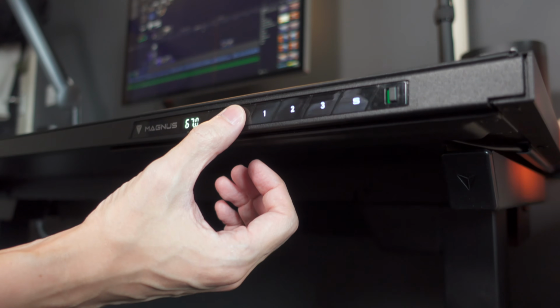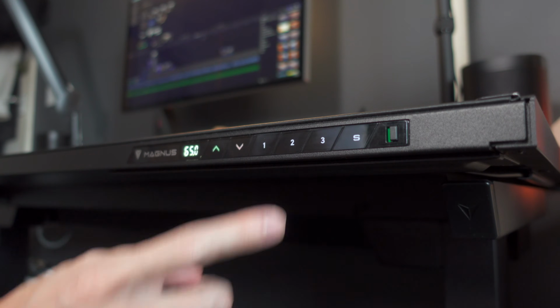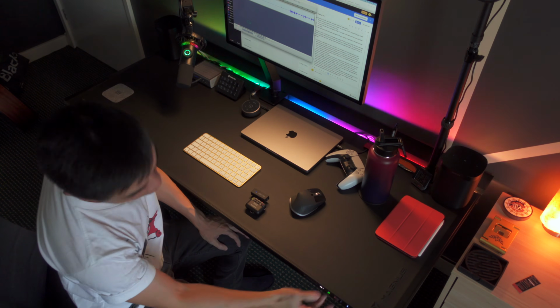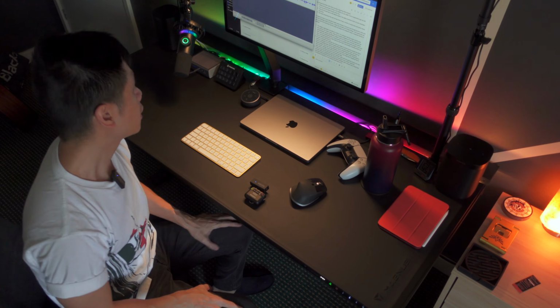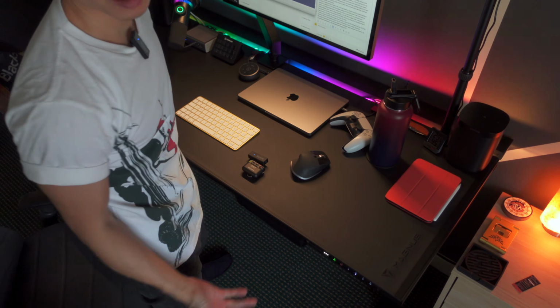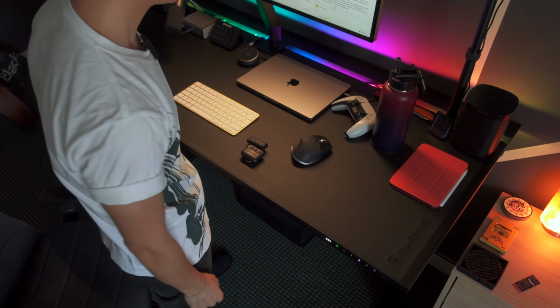There are 3 presets available, so it has the potential to be shared between people with different heights, and the motors work smoothly and quietly. So going from a sitting position to a preferred standing height is nice and easy. You should be going for daily walks, but when that's not possible, standing whilst you work is a decent alternative.